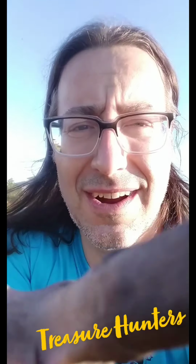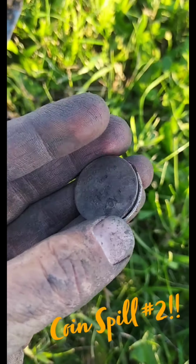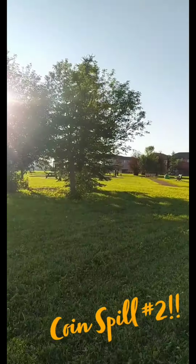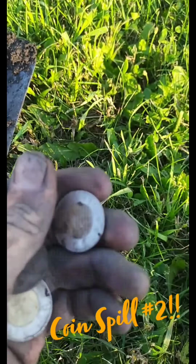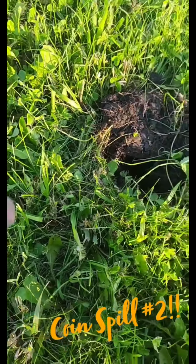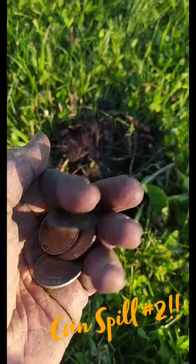after finding that first toonie there, get a load of this. Right here, out popped another toonie, and it was sandwiched with this car wash token that isn't aging as well. No cash value. I'm pretty sure I found one of those in the sand, just at the playground over there. And then another toonie as well came out of there. Looky here. And it is 2009. So that makes $6 and a car wash token in one spot. Coin spill number two for the park right by my house.